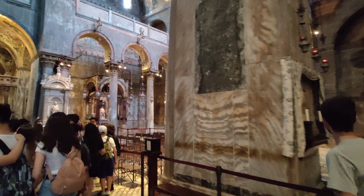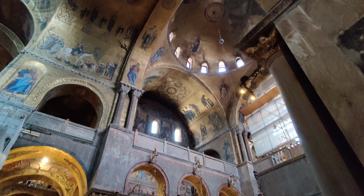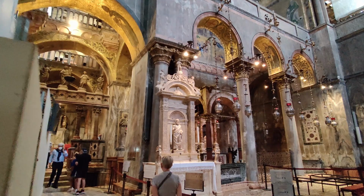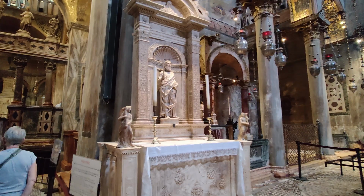Because there are so many gold-colored mosaics in the church, it's also called the Golden Church, or in Italian, Chiesa d'Oro. There is also an additional place called Pala D'Oro, where St. Mark's bones are preserved. You also have to watch that episode on the channel. Please enjoy all the beauties of the church.